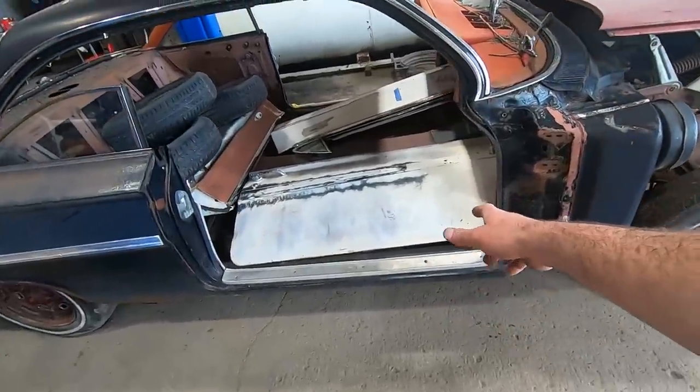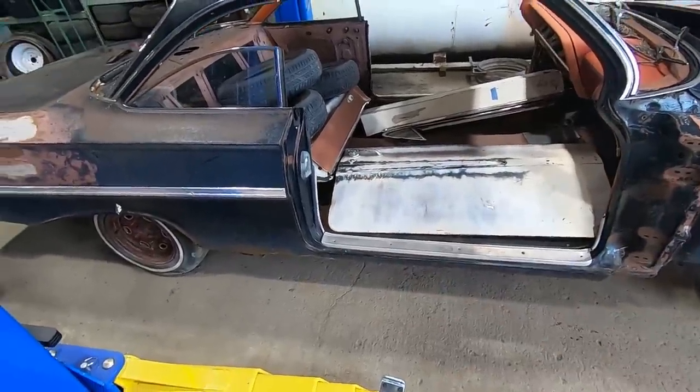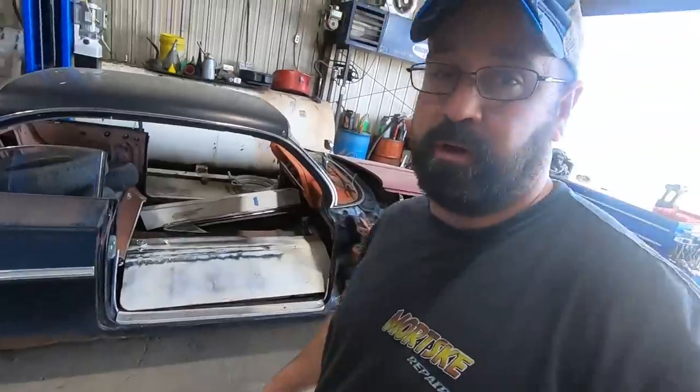Like I said, floors, they probably should be replaced. You can see a little hole over there, but they're not too terrible. The quarters got a little rot in the bottom, but I think we're gonna call this thing the budget bubble. We're gonna try to do this pretty cheap. Like I said, I didn't give anything for the car.